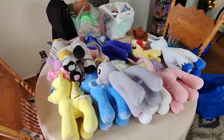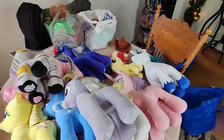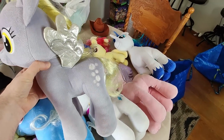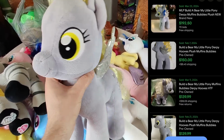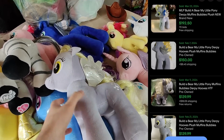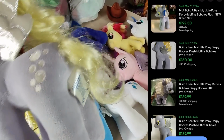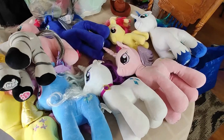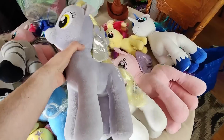Here they are, all on the table. I've researched them, and let's just talk about this one right here, which seems to be possibly the most rare pony, at least Build-A-Bear pony. And this one will probably sell for at least $150, maybe up to $175. There's not a lot of these listed. And this one is in pretty good condition. It has the tag. Some of these, the Build-A-Bear tag has been cut off, which doesn't super hurt the value. Luckily, it's not some of the more expensive ones.